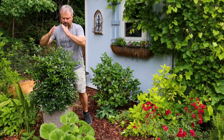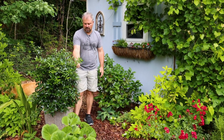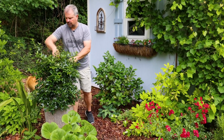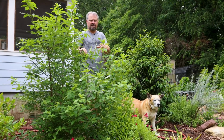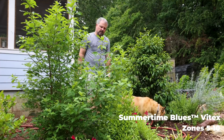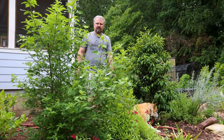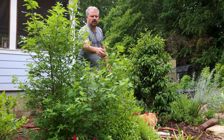But I can go in here and prune a little bit of these crazy branches off. But I really like this holly. Great dark green foliage. Looks wicked, but it's completely soft to the touch. Somebody asked in last week's video about the Summertime Blues Vitex. It's looking great. I cut this thing really hard during the wintertime, in a few other pruning videos that I did. It's actually budded up, ready to get started flowering.